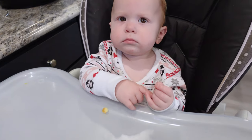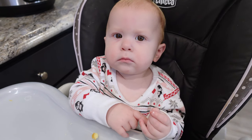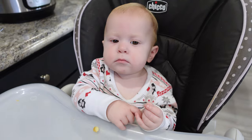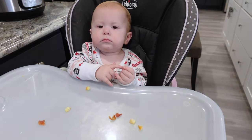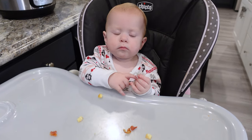Emery Joy is here having a snack in her high chair while we cook. She likes to always see what's going on. She's having some cheese and bacon. These are ingredients in the first thing that we are going to cook for breakfast.